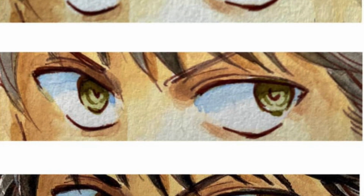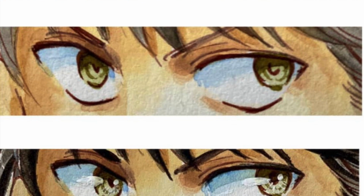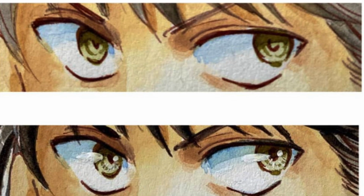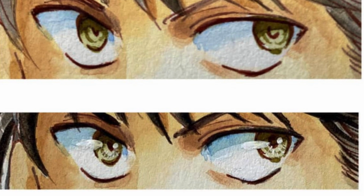Put dark color on the shaded part, in the top part, and spread it with a brush. Make sure not to spread the dark part all over the eyes. To make it darker, paint the same color over and over or use a darker color.